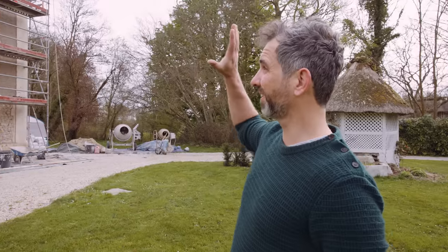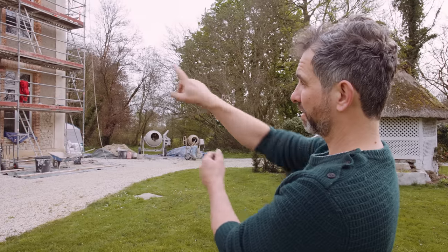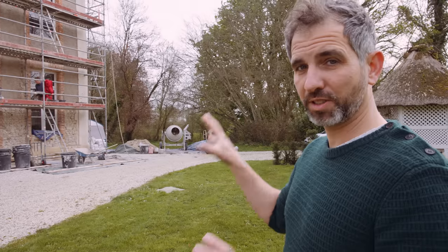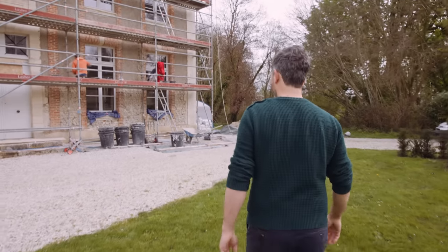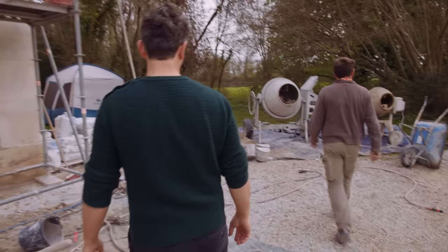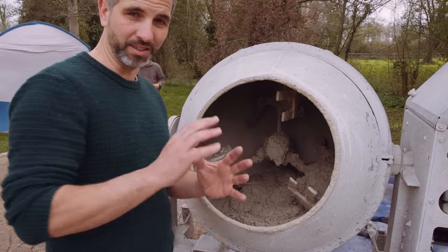They already took off more than half of the old plaster, the cracked plaster, and they replaced it with a ground layer, which is called gobetis in French, which is this grayish mortar. So this is a traditional method. That's exactly how they would have done it 200 years ago. Let's figure out what mix they make. So this is the mix for the ground layer, which goes directly on the old stones.